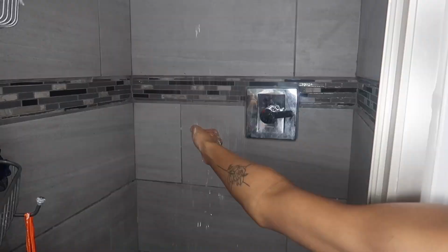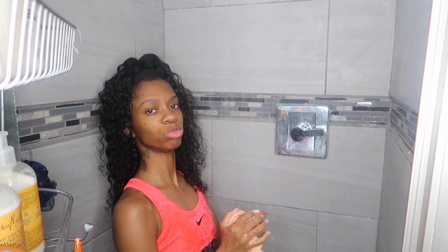So I like to use this wash rag. I always get these type of wash rags, like the rough ones, because they work really good on your skin and exfoliate. I love it so much. And I'm just checking the water because I like my water to be hot, okay? So I'm gonna be having the shower door open anyway, so you know, I need it as warm as possible.